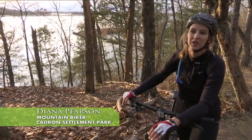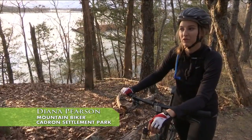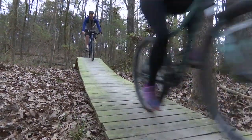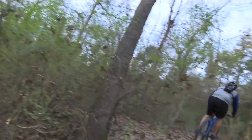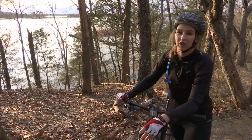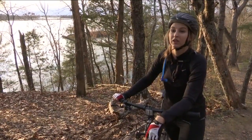We try to come out here with the good weather probably at least once a week. I think my favorite parts are the bridges, and especially like the big downhills. And it's pretty challenging, but if you ride this trail often, then other trails will be a lot easier for you. So I really like it, and it's local. So I think they do a good job keeping it up, and we always have a really good time when we come out here.